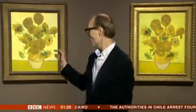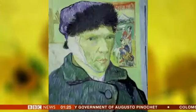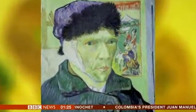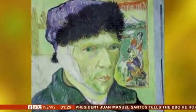Van Gogh made the London version of the Sunflowers, which is on my right, in the summer of 1888 to welcome his artist friend Paul Gauguin down to his studio in the south of France. He used that as the basis to create the Amsterdam painting on my left, which he made in the winter of 1889 after Gauguin had left Arles in a huff. In the intervening months, Van Gogh had cut off his ear and had a nervous breakdown. His sunny summer outlook had turned into winter blues.